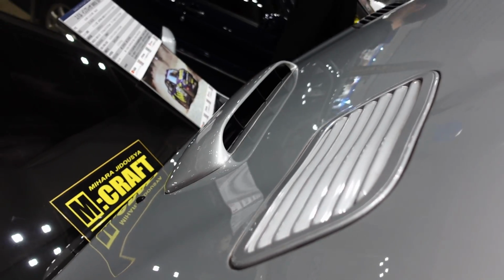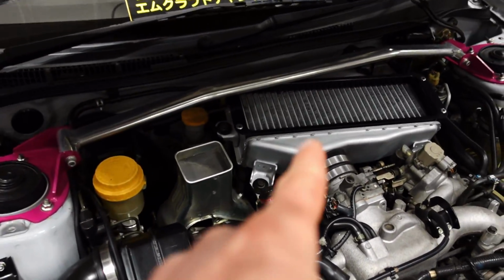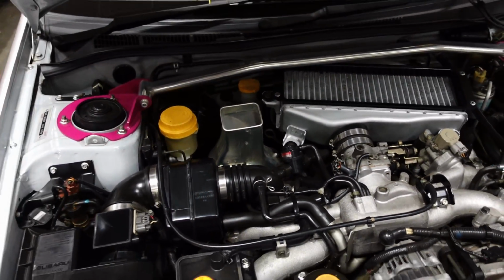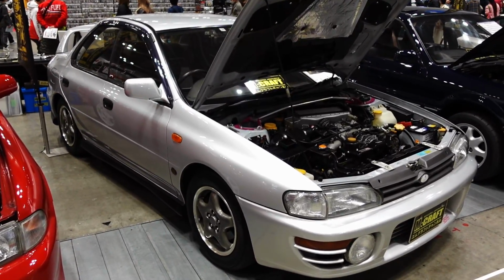Hood scoop on the Subaru. If you thought it was just for looks, check this out. The hood scoop lines up with not only the intercooler, but also this vent that rams air down over the turbocharger. I don't think I've ever seen that maintained or kept on one of these, but a very neat bit of technology in there.